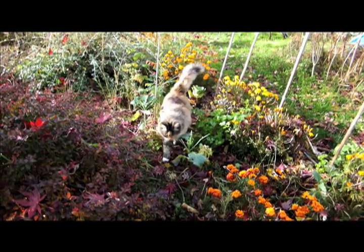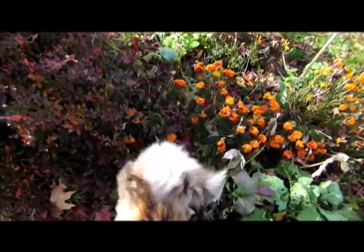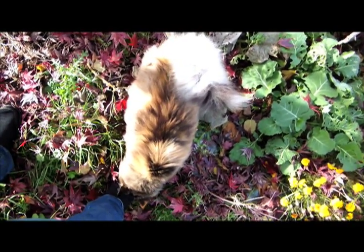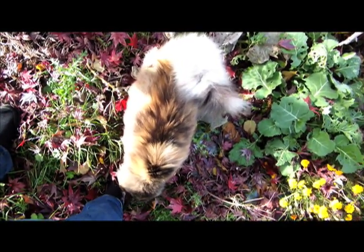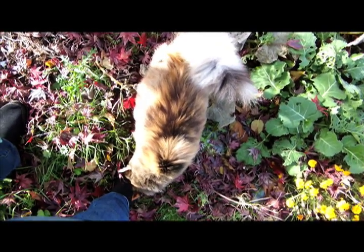Speaking of merry and bright, here's a cat to distract you from the whole catastrophic situation. Hello, kitty kitty. What would you like in your stocking? Catnip and world peace? I hear you, sister.